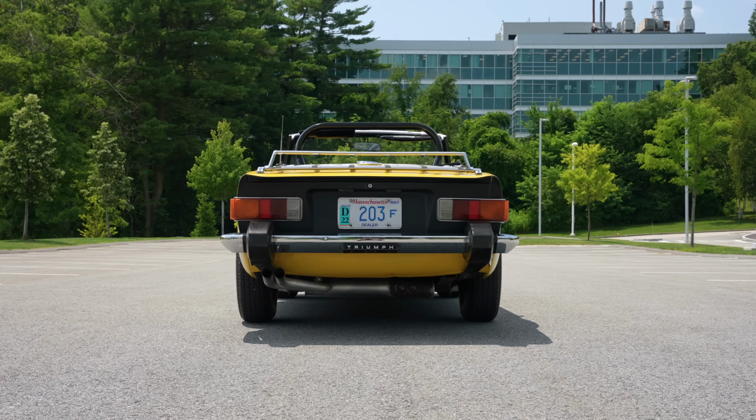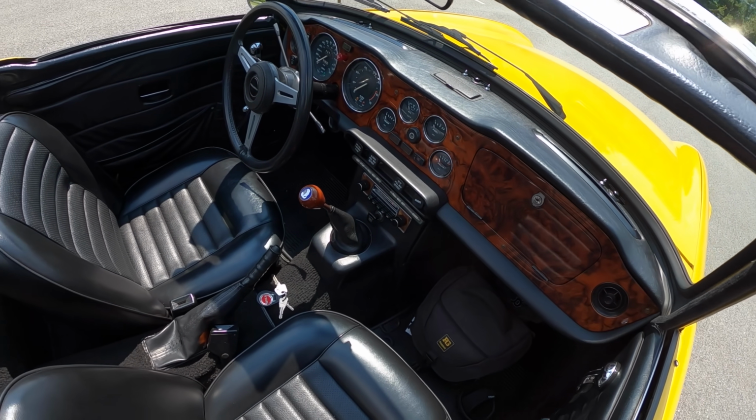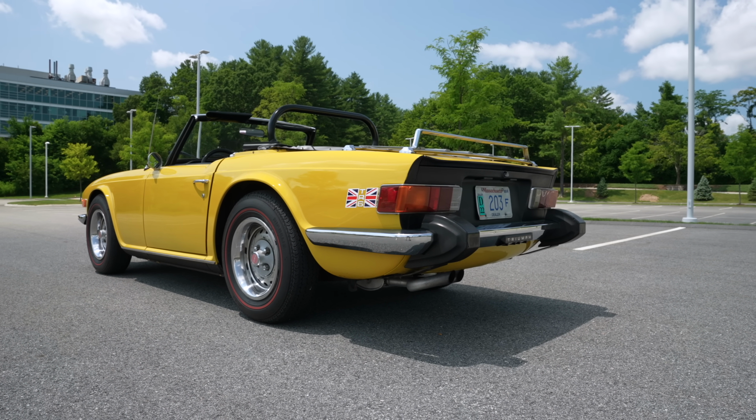The shape, the style, it is quintessential British roadster. And when we get in and drive, I'll show you more of the interior, but this walnut dashboard is just so gorgeous, and it immediately stands out as something that makes you feel like there's some quality behind this thing.